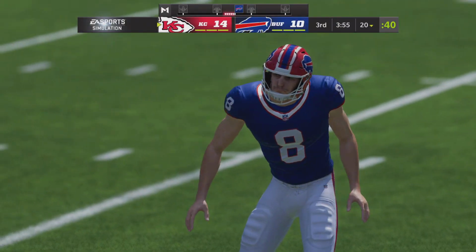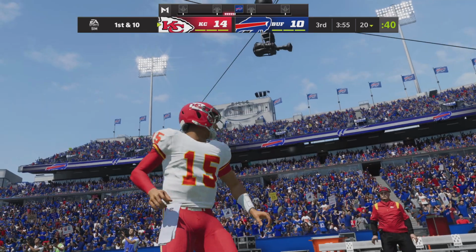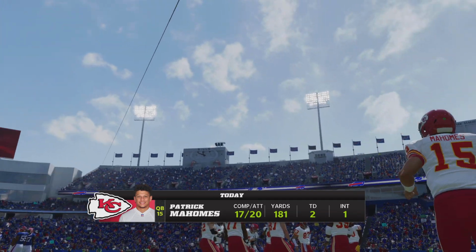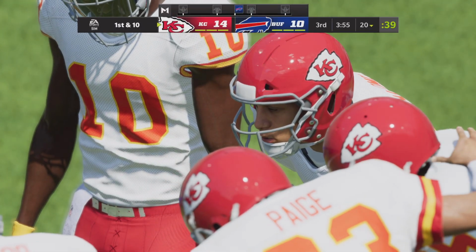And that hits at the 6 and carries into the end zone for a touchback. Here we go. So now here are the Chiefs as their offense makes their way back out onto the field, and in enemy territory last time through, the interception. We'll see what they do on this drive.